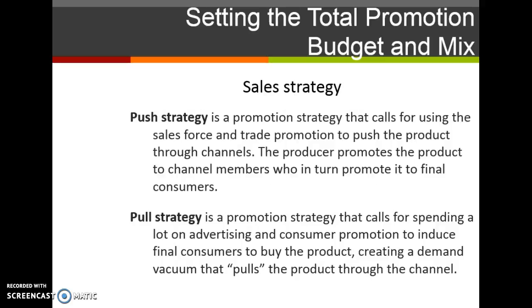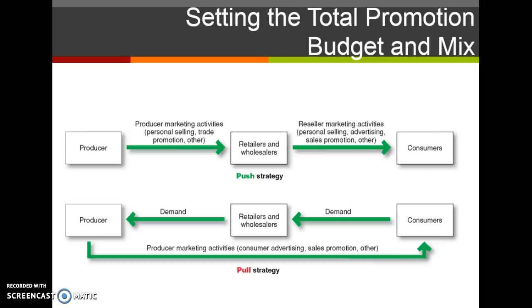Sales strategy. The strategies we can find: push strategy is a promotion strategy that calls for using the sales force and trade promotion to push the product through channels. The producer promotes the product through channel members, who in turn promote it to final consumers. Pull strategy is a promotion strategy that calls for spending a lot on advertising and consumer promotion to induce final consumers to buy the product, creating a demand vacuum that pulls the product through the channel.